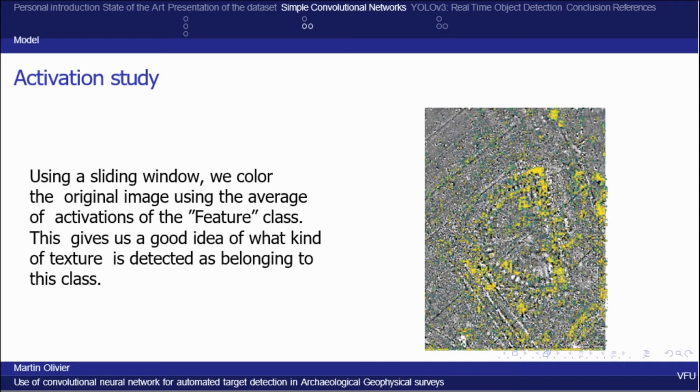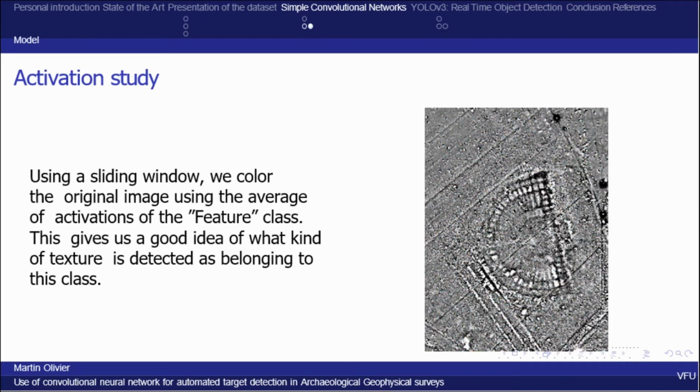So we can see that the actual amphitheater is quite well covered, but we can also see that this thing here, which was an anomaly, is also colored. So we have a bit of trouble here.